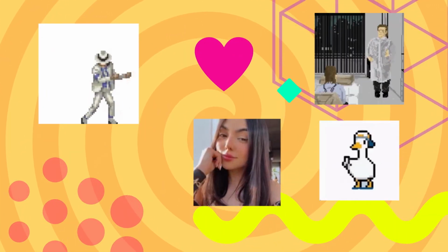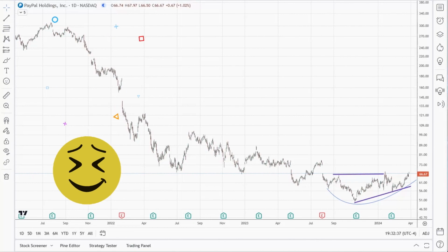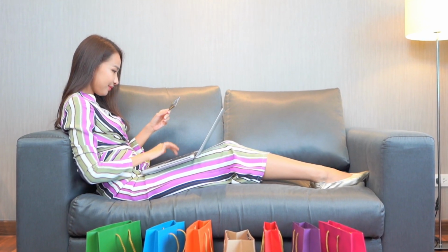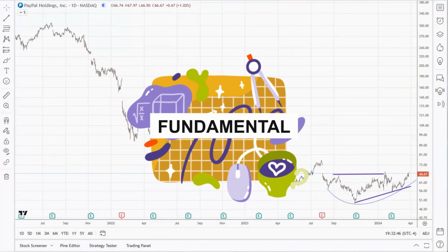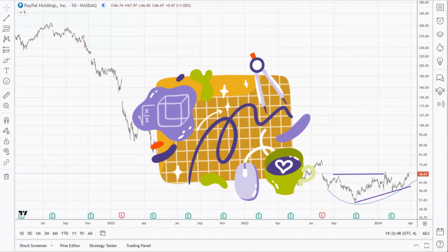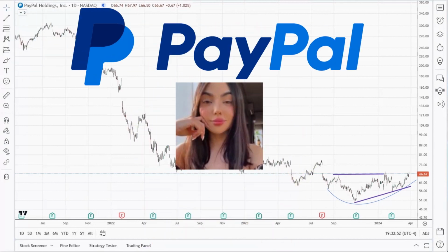Hello everyone, in this video we're going to look at PayPal, and this one showed up on one of my scans recently as a stock that could move up potentially 100% or more based on a combination of factors, technical and fundamental. I like to see them both align. So we have a chart up of PayPal. Let's quickly go through the technicals first.